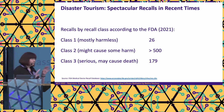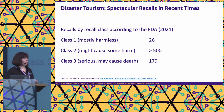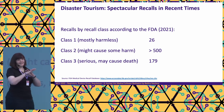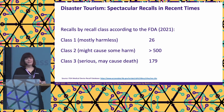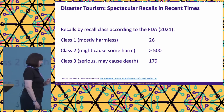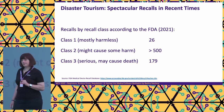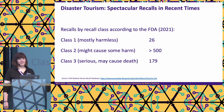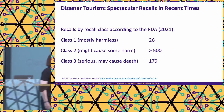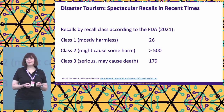The class 2 is slightly more dangerous, possibly. And there were more than 500. I can't tell you how many, just very many recalls where something went wrong and they had to recall. And then we have the class 3 recalls. That means in case of a failure, this can lead to permanent harm or even death. And this has happened. I will show you an example on the next slides. So this happened 179 times just the last year, just FDA. And I said in the beginning, I'm referring to EU regulations, but frankly, the FDA seems to me much more transparent and accessible, so I took these data.